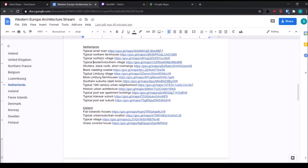And for the final point of programming tonight, we're going to move on to the Netherlands. I picked out a lot of locations here because there's actually a lot to talk about in the Netherlands. It's a surprisingly diverse country in terms of build styles, as well as languages and everything. It's actually really small and flat, but it's really interesting how they managed to develop some kind of differences. But let's start with a typical small town.